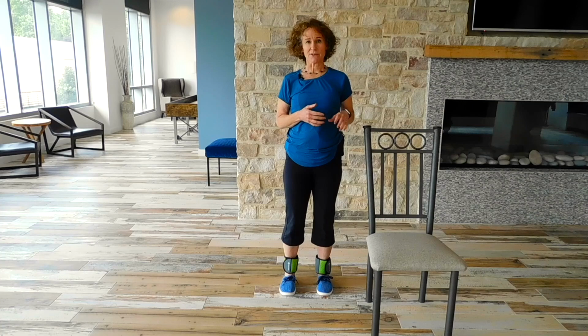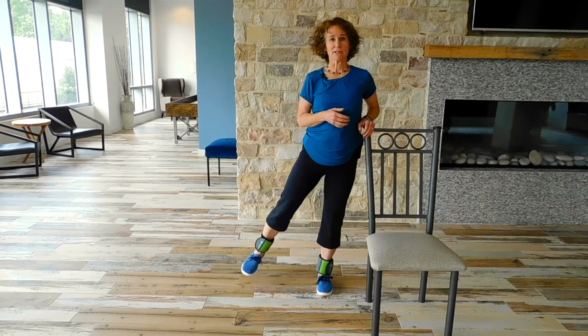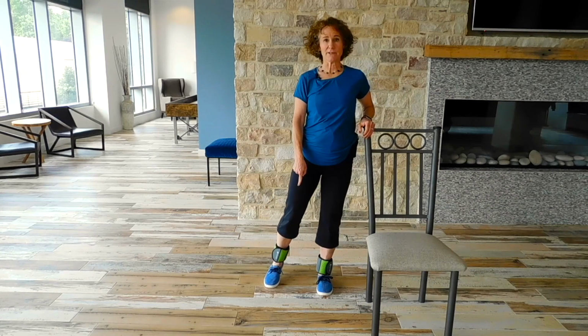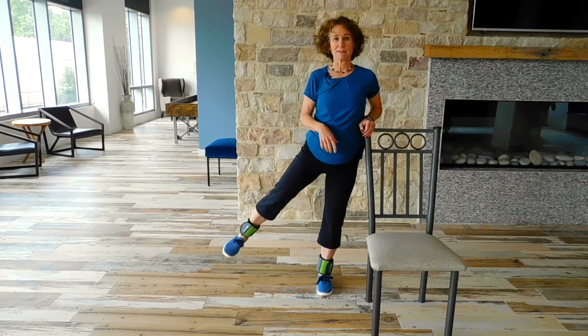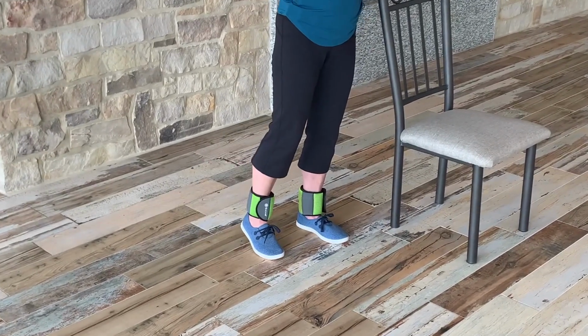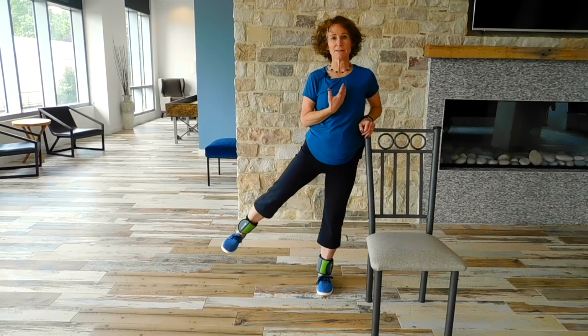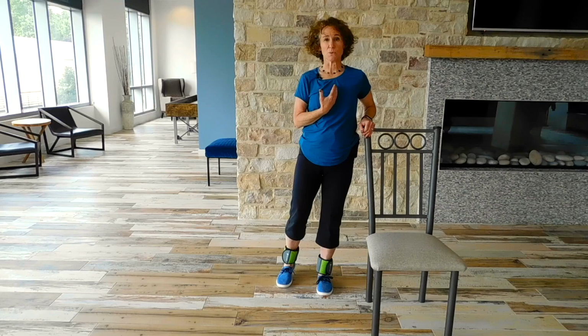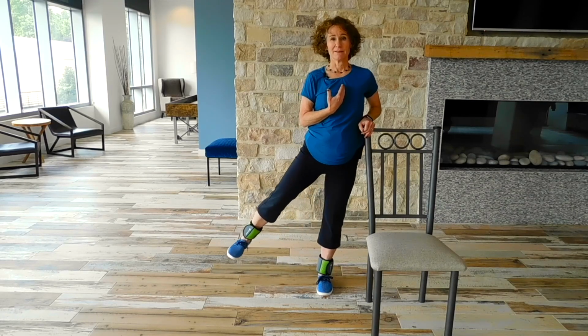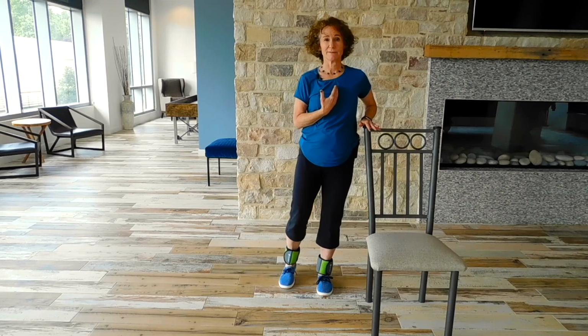And there's a trick to this exercise. The trick is you're going to bring your foot out slightly, and then you're just going to lift and lower from this position, just like this. 3, 4. And you'll see as I'm doing this, I'm not shifting my shoulders. I'm standing nice and tall. And I'm using this for just a little bit of support.